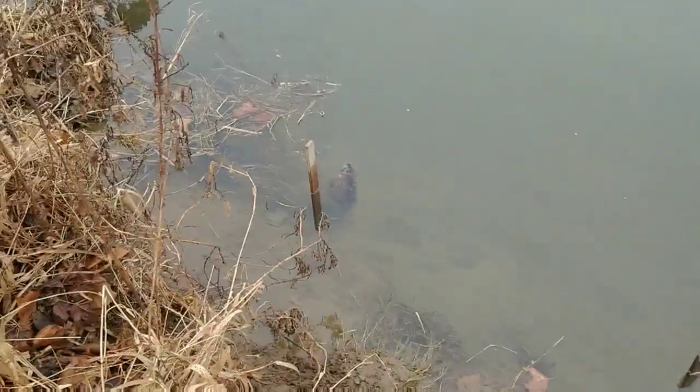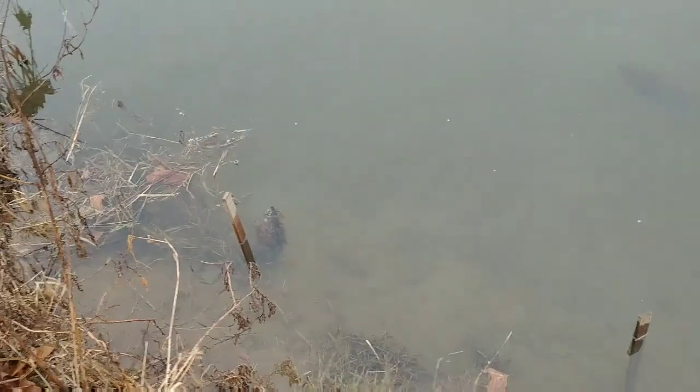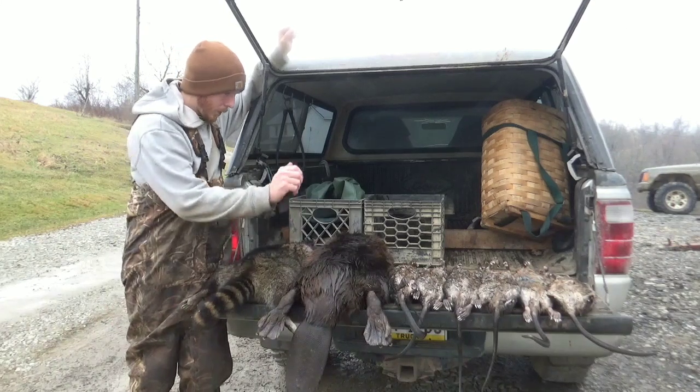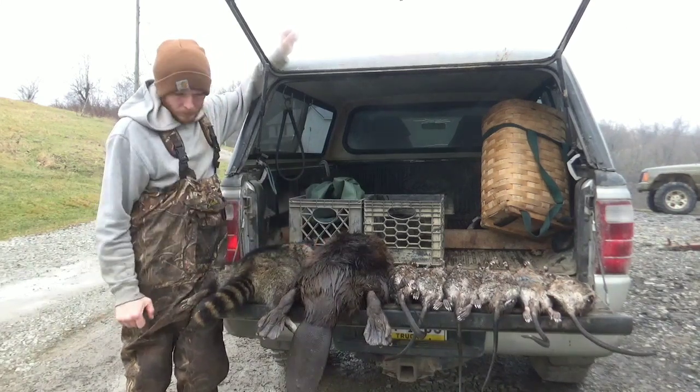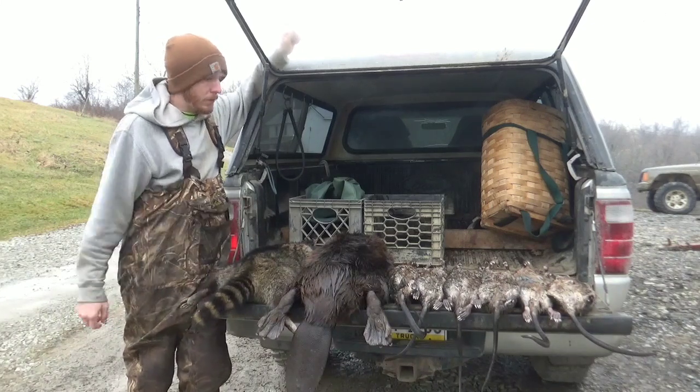I guess just a few rats can make a whole bunch of sign. So let's get him out of here and go check some more. We had a pretty good little mixed line today. This is a big beaver. Probably might be the biggest one I've ever caught. Nice sized king. Some good sized rats.